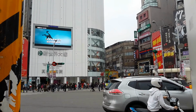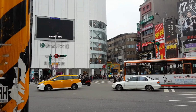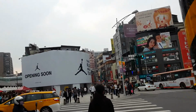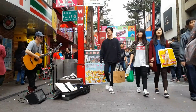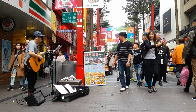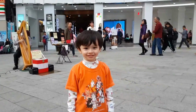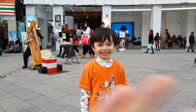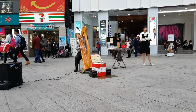Now, the way that you can access Ximen would be to go to Ximen MRT station. That's along the blue line. It also connects on the green line. And I definitely recommend going there. As you can see from this background footage, there is a lot of shopping that can be done. There are restaurants that can be visited. There are buskers out there playing music, and there's street performers, and it's generally just a cool place to go to. I definitely recommend, if you're coming to Taiwan, that you should visit Ximen and just walk around and soak in the ambiance.